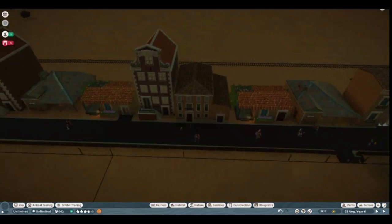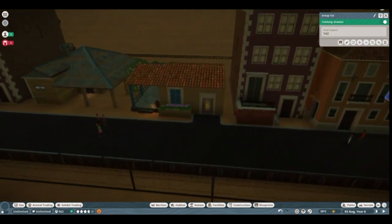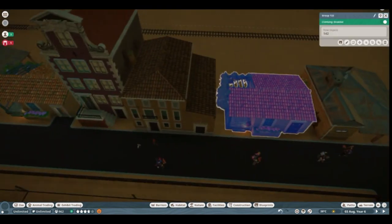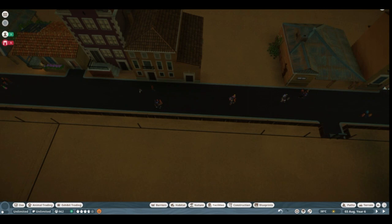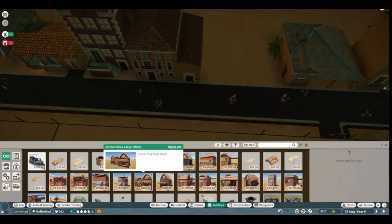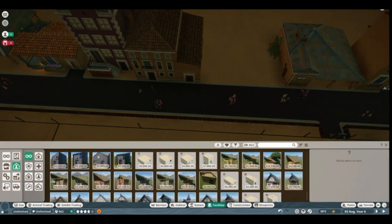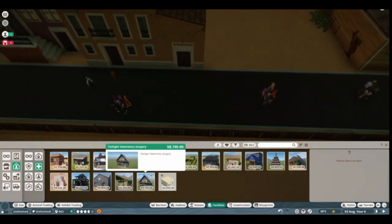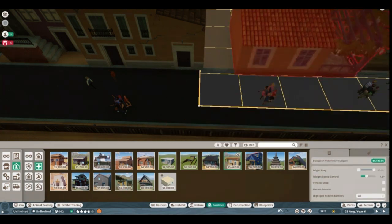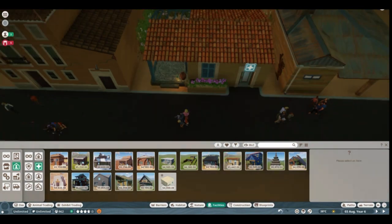Alright, so, since this is meant to be a veterinary workplace, what I might do is turn it into a veterinary surgery. You know, just because. Let's see. Yeah, staff facilities. I know what I'm doing. I know how to play this game, I promise. European, perfect. That goes right there.